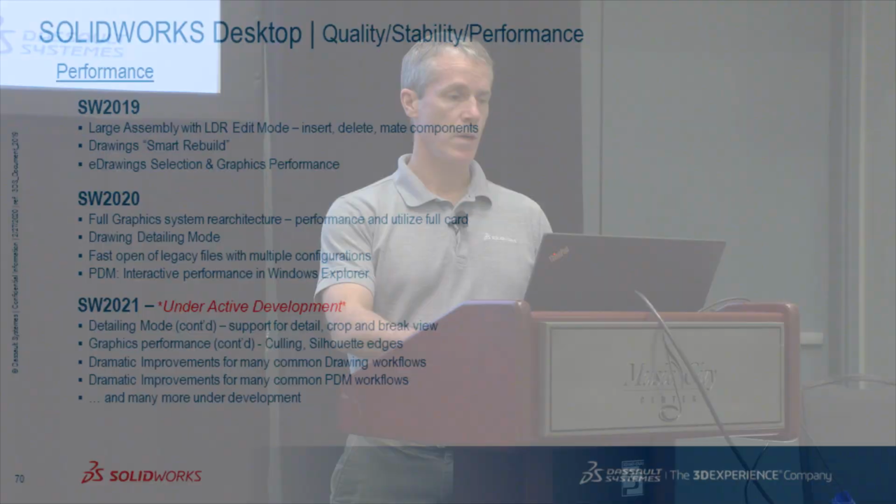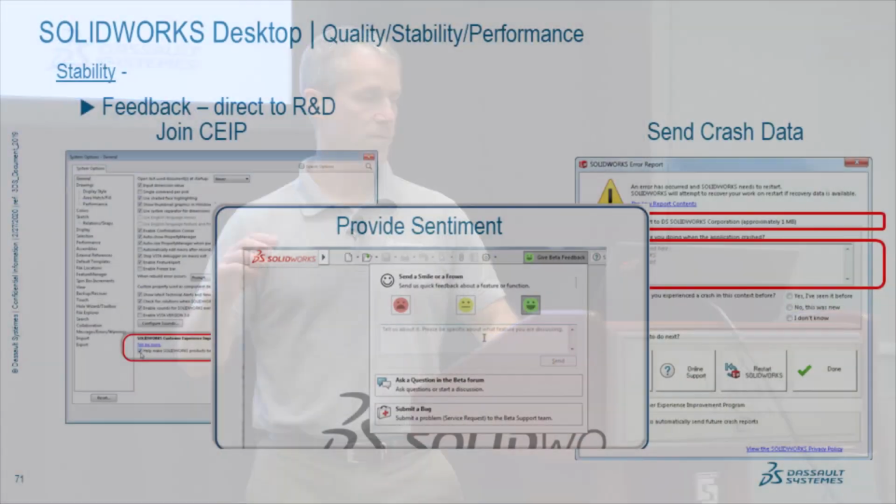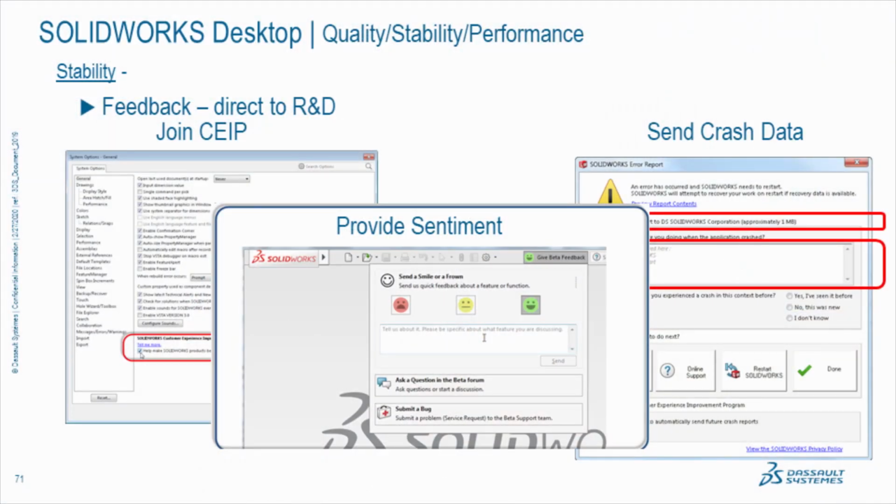All right, stability-wise, some of you may have seen this slide before. We have 3 real avenues to get feedback direct from the user community to R&D. So we got joining the CEIP program, the crash dialogue, as well as the sentiment feedback. How many people have seen the sentiment, the smiley face?